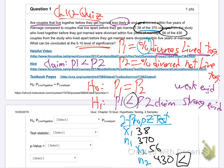I'm getting a test statistic: z equals negative 1.2056. I don't know how far they want me to go. And then the p-value is 0.11397. I don't know how far they want me to round on that one. Then they want you to draw all the conclusions like usual on that one.